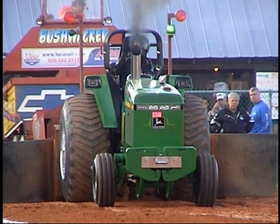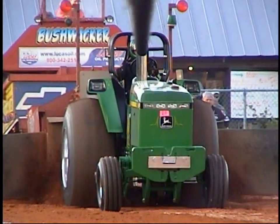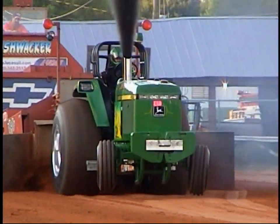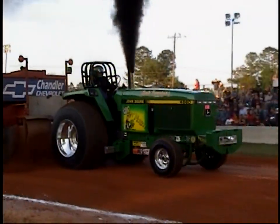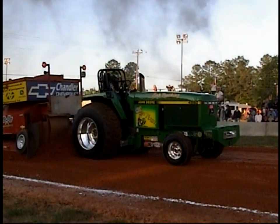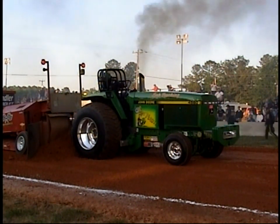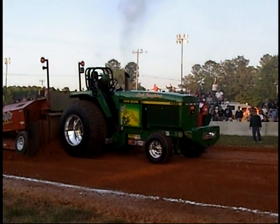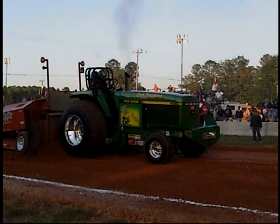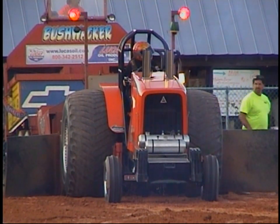Ray Link on the Gone Mokin' John Deere Pro Stock. Up the pressure, then the fire shot out, then it went away. Water injection is being shot in to cool off the backside of that turbo. Ray Link went 267 feet 3 inches, 267.3.